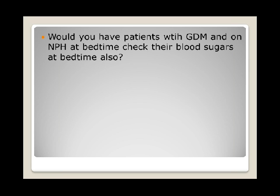Okay, thank you. Would you have patients with GDM on NPH at bedtime check their blood sugars at bedtime also? It depends on what the patient is reporting. If she's reporting some issues with hyperglycemia after a snack, for example, I have some patients who check after their bedtime snack, or if they're having some severe hypoglycemia symptoms that are waking them up, then I usually have them check at bedtime as well. But in general, I feel that with prescription diabetes patients, I have them checked faster than when I was prescribing.